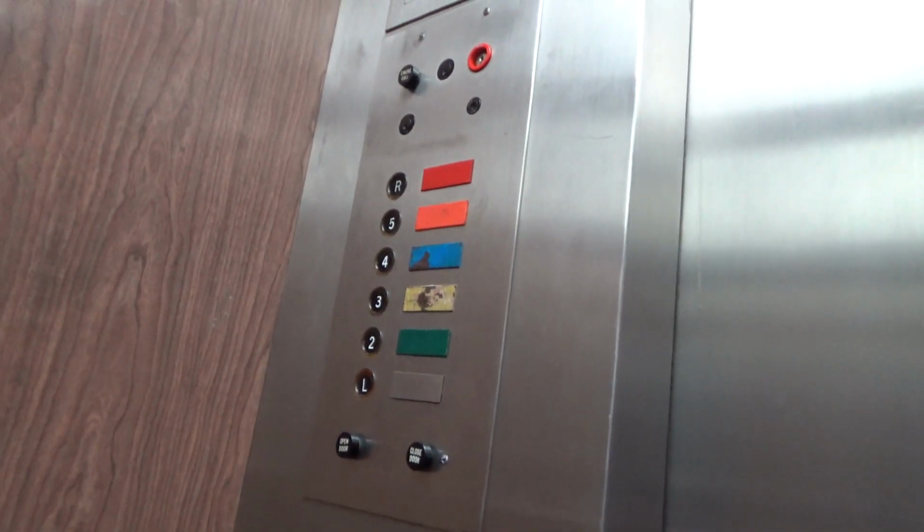Love those door close buttons. Look at that beautiful piano. Otis Lexan. Disney lanterns. Definitely original. Otis. Power style.